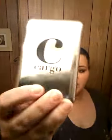So, that's what it looks like with the foundation on. Like I said, I got this at Kohl's around Christmas in December. I freaking love it. I've never heard of Cargo Cosmetics. Comment down below if they're a good brand, high brand, drugstore brand. I don't know. Never heard of them before. So, let me know, okay?